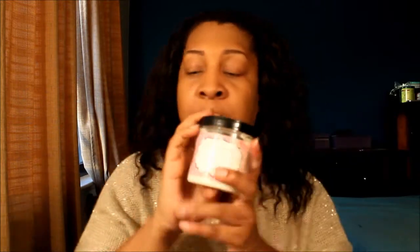It says the ingredients on this, the first ingredient is water, cetyl alcohol, stearyl alcohol, vanilla butter, coconut oil, palm oil, vanilla honey, jojoba oil, aloe vera leaf juice, apricot kernel oil, honey again, hydrolyzed milk protein, hydrolyzed silk protein, panthenol, germ oil, of course, which is a preservative, and fragrance.